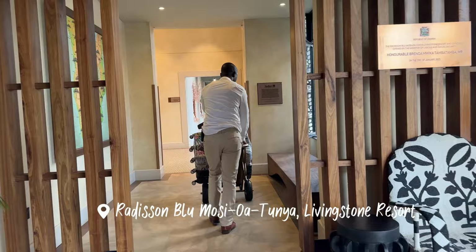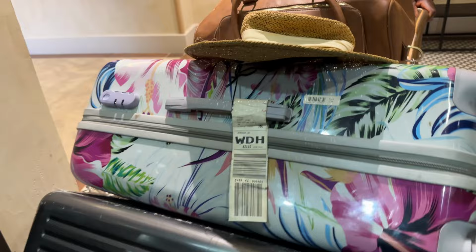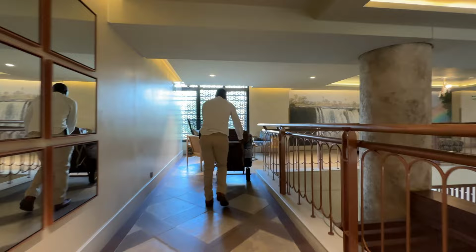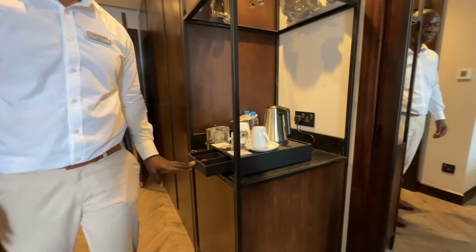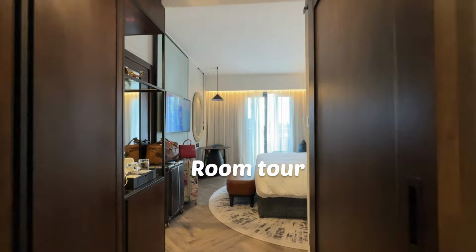So we are checking in and the room is 137. Here is where tea and coffee is. In case of anything, you just dial 9 for reception. All right, thank you. Before we spoil the bedroom, the first thing is just the room tour.